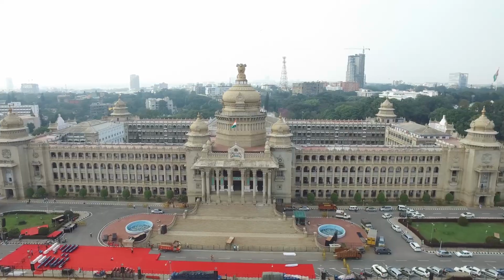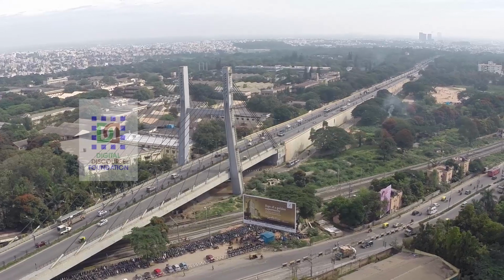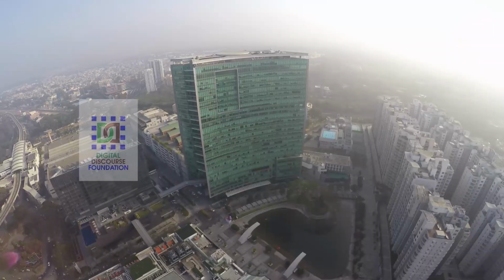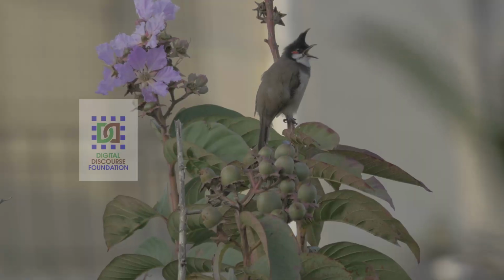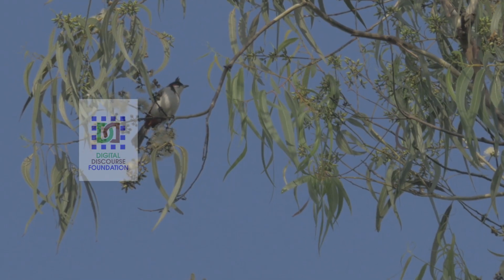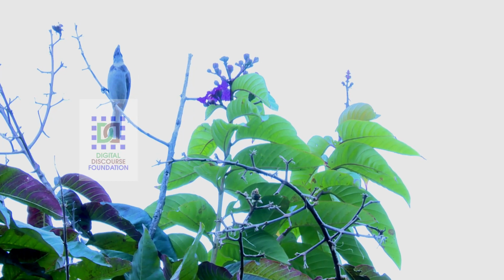The booming South Indian city of Bangalore, capital of the state of Karnataka, has come to be known as Asia's Silicon Valley, only one of its many sobriquets.